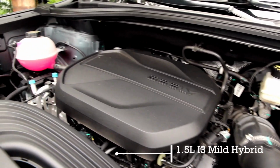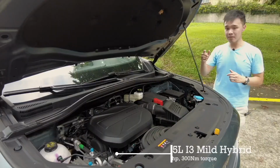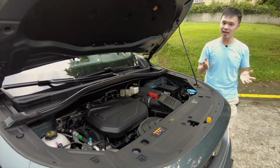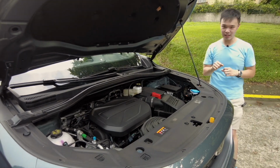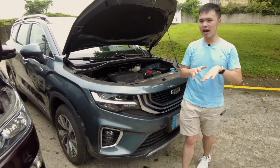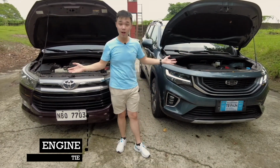Coming on over to the Geely Okavango, and what you get instead is a very small 1.5-liter turbocharged gasoline engine producing 190 horsepower and 300 Nm of torque. This is also mated to a mild hybrid system called the 48-volt electric motor synergy drive, making this car very efficient. Now, if I am to pick between these two cars, I would say that it's rather fair because the Innova has more torque, but the Geely Okavango has more power.